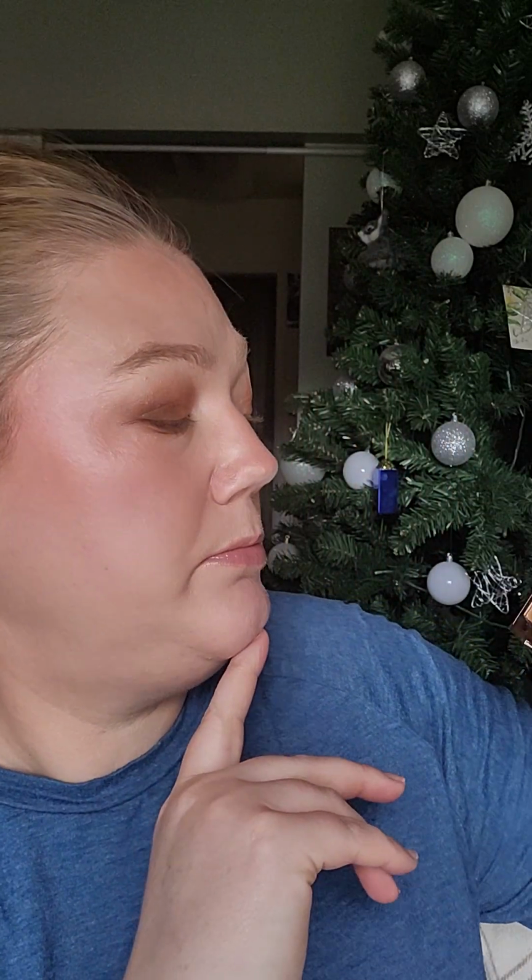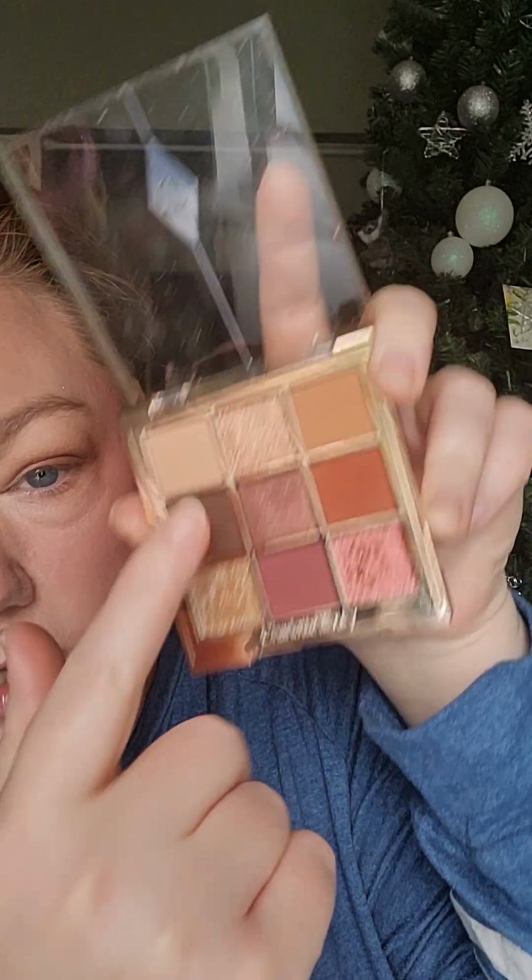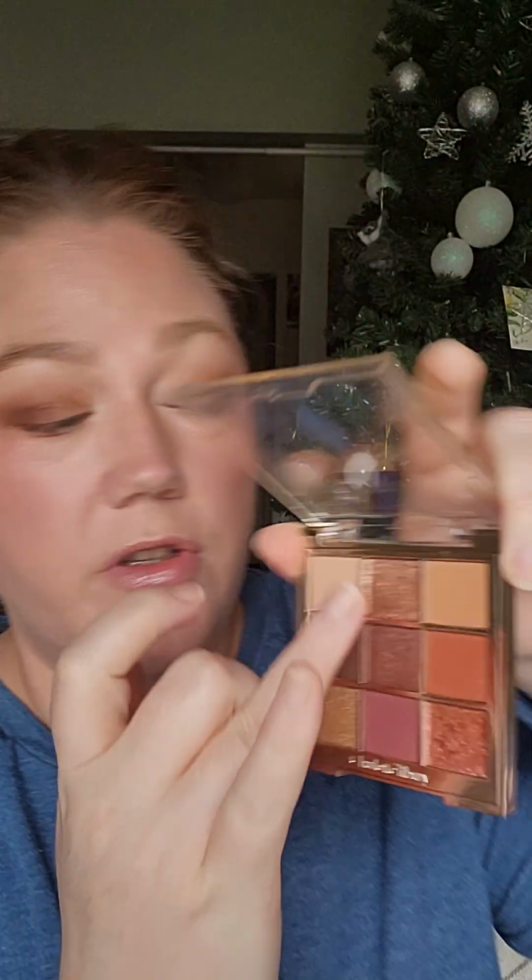Just like that. That's pretty. You could leave it like that. But we will add... I feel like my go-to in this one is these two here, but they're nice. So pretty. I'm gonna put this one, which is this one here, on the outer part.